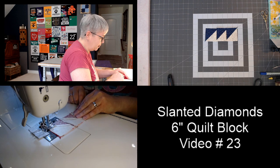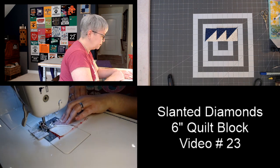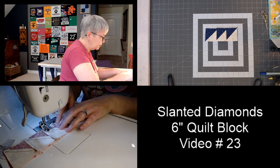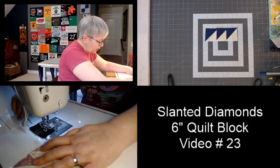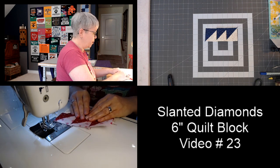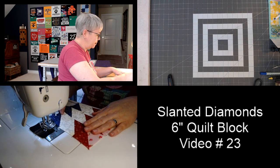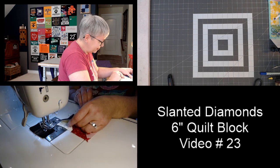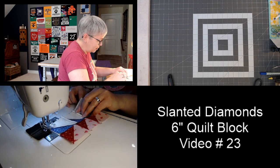I'm going to match up these little seams as I work my way from one side to the other. And while we're right here at the sewing machine, I'm just going to open this up, do a little finger pressing, flatten it out some, and I'm going to bring over this last row and add it right to the bottom. Check it, flip it, and sew it. Match up these little seams from one edge to the other.